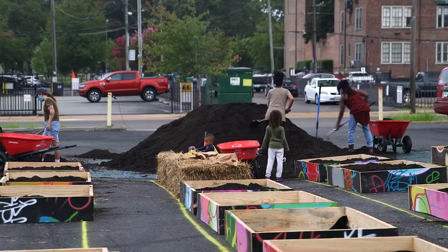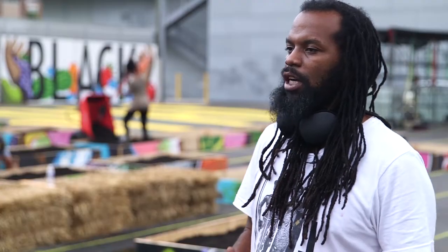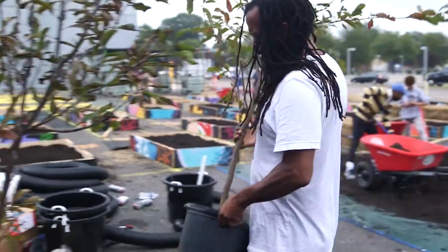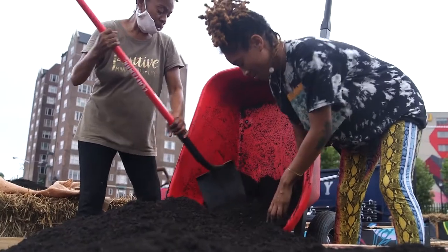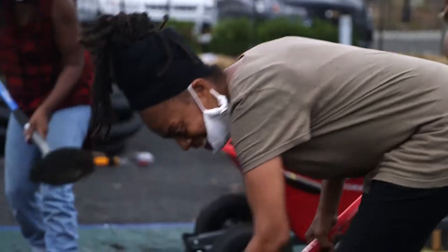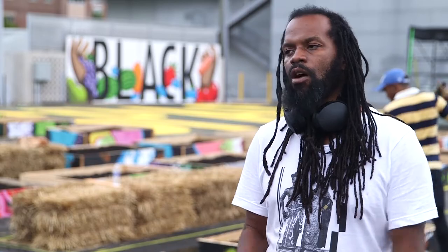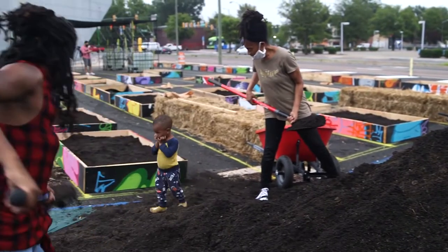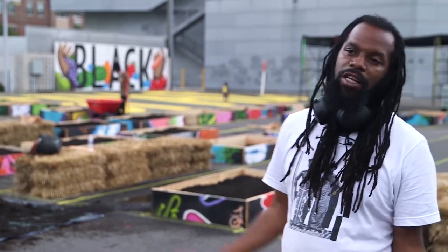Through the provision of raised beds to community members, we're able to address the food justice conversation. Through the planting of trees in community, we're able to reduce the heat in those spaces. The work really is about helping community members express agency in terms of where their food comes from. A great day for me looks like community coming together, learning together, growing together. That's always a great day for me, yeah.